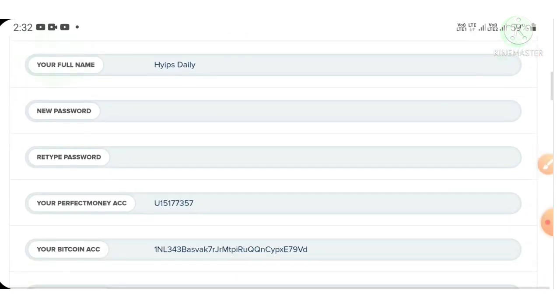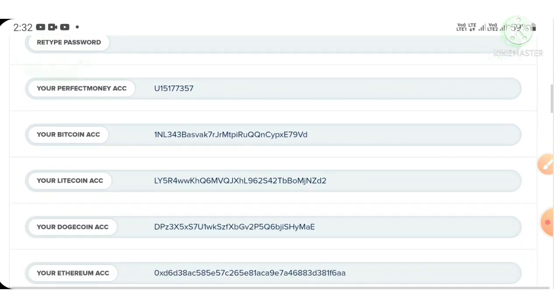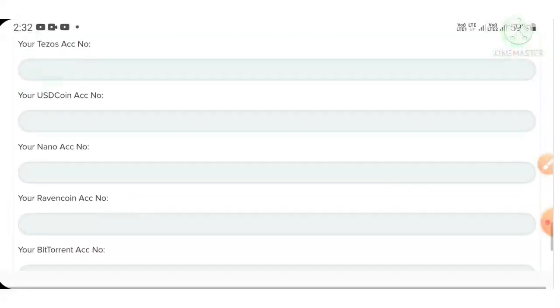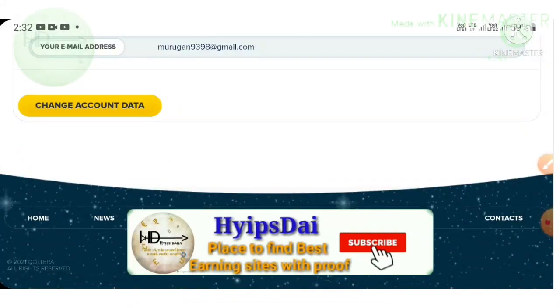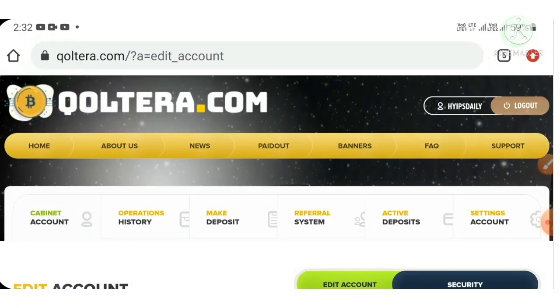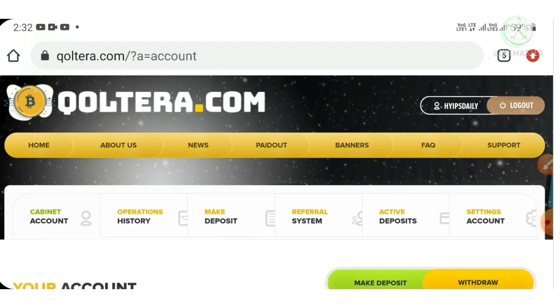Here you have to enter your Perfect Money wallet, Bitcoin address, Litecoin address, Dogecoin address, etc. Whatever you have, just enter it, friends. And then after entering here, hit change account data. That's it, your account will get saved right now, friends. After saving your account data, just go back to your cabinet account.